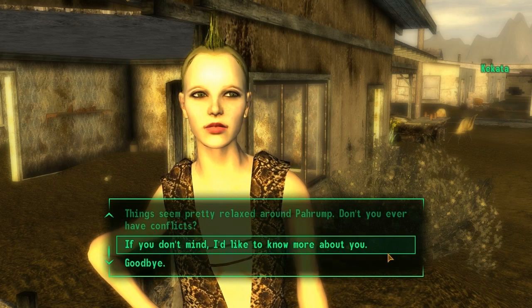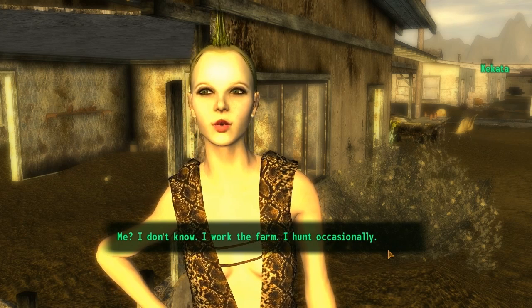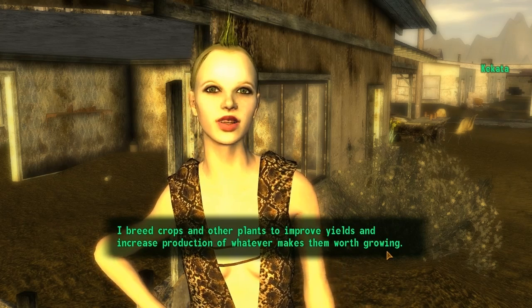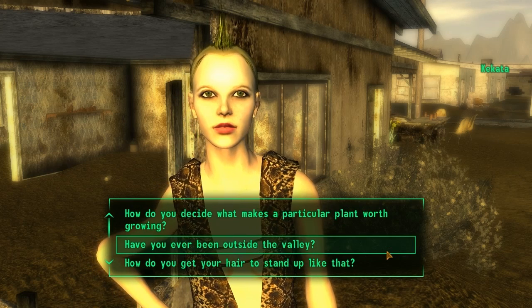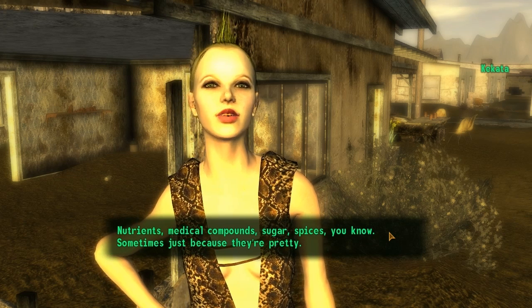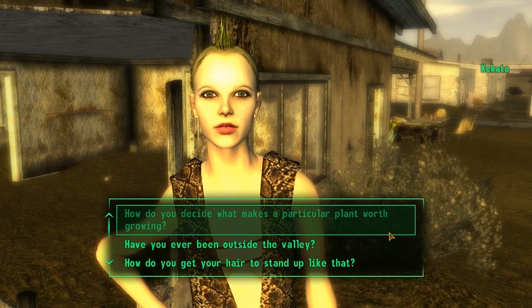If you don't mind, I'd like to know more about you. Me? I don't know. I work the farm. I hunt occasionally. I breed crops and other plants to improve yields and increase production of whatever makes them worth growing. How do you decide what makes a particular plant worth growing? Nutrients, medical compounds, sugar, spices. You know, sometimes just because they're pretty.